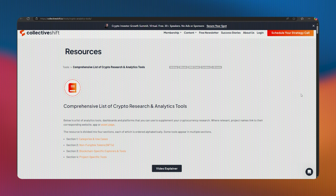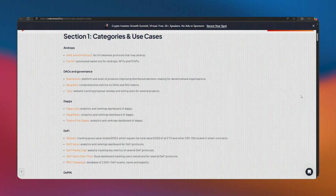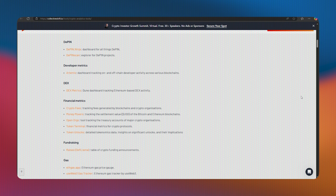Now, if you want to have a little bit of a deeper look as to some other areas of how our research team looks at crypto, you can have a look at our free guide here, which is our list of research and analytics tools. Bunch of different stuff from airdrops, DAOs, governance, DeFi, DePIN. We have a full list of all the software and tools we use, so you can go and check it out. And it really just gives you a big insight as to what's going on.